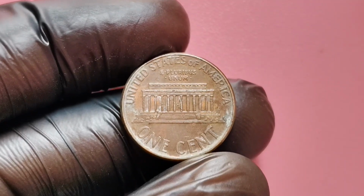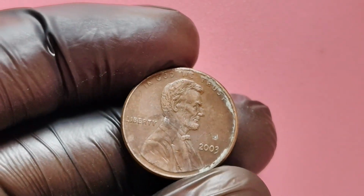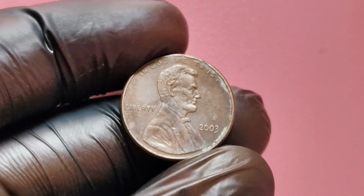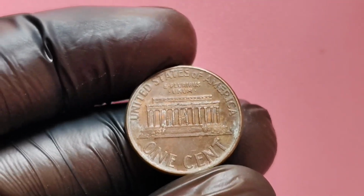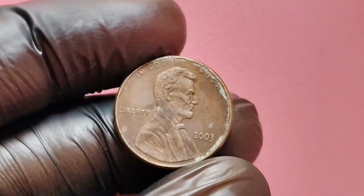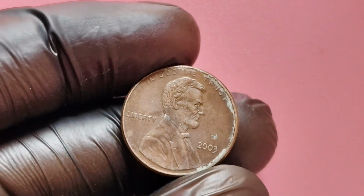This certification is essential for serious buyers and collectors, as it adds credibility to the coin's value and can increase the selling price. At this point, you're probably wondering how to sell a valuable penny like this. If you've discovered a 2003 no-mint mark Lincoln penny in mint condition or with any rare errors, congratulations! You have several options for selling it.